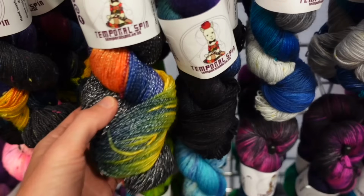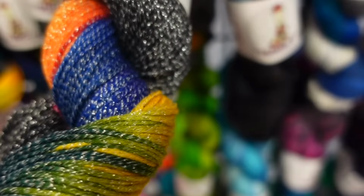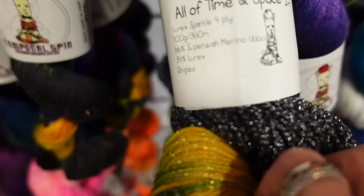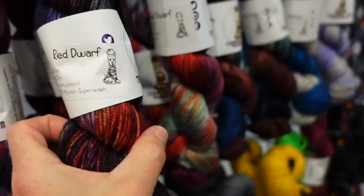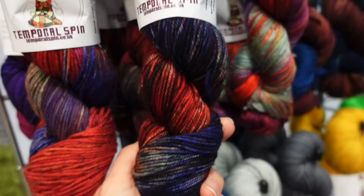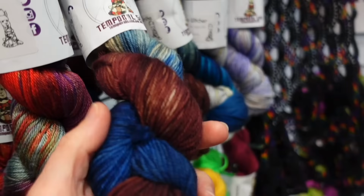And this is yarn with lurex in it, which I'd never seen before, but there were a couple of stalls selling this type of yarn with lurex in. I don't know what you'd use it for, but it's very pretty. And I very much appreciated the Red Dwarf yarn. I was a huge Red Dwarf fan in my teens. I was very tempted by it.